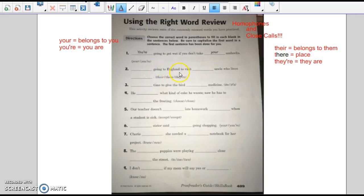So they're going to England to visit their uncle who lives there. Well, they are, capital T-H-E-Y apostrophe R-E. They are going to England to visit their uncle. Well, that's possessive. It is their uncle. He belongs to them, their family, who lives there, as in the place. So it should be those three in that order. Make sure you write them down so you know the homophones.